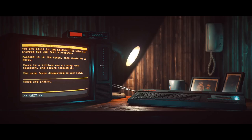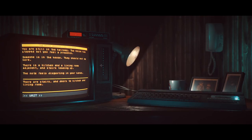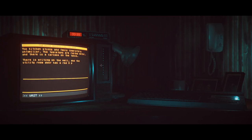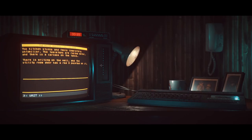Look around. There are stairs, doors to the kitchen, living room. Go to kitchen. You go into the kitchen. The kitchen stinks and feels completely unfamiliar. The tabletops are rusted metal and there's a carcass on the table. There's writing on the wall and the utility room door has a red X painted on it.